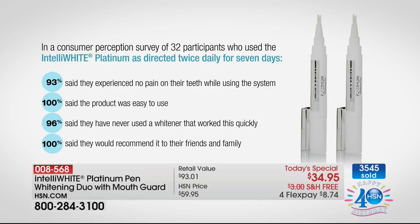And look what everybody's saying about this. 93% experience no pain. So think about it. Even the most sensitive teeth, which is myself, no pain. Everybody said it was easy to use. 96% said they had never used a whitener that worked this quickly. Everyone said they would recommend this to family and friends. And that's why almost 1 million of these whitening pens have been sold here at HSN.